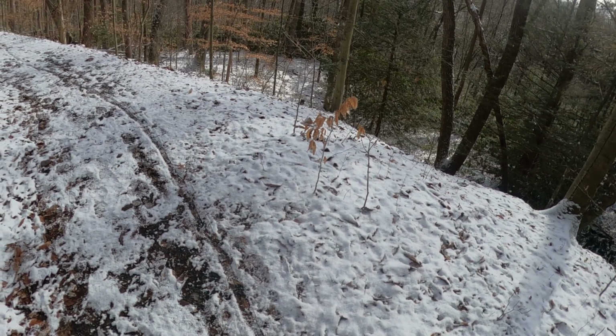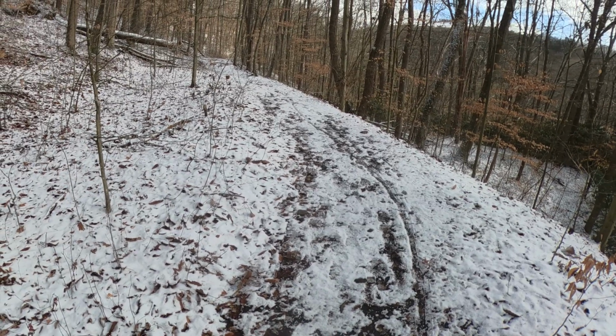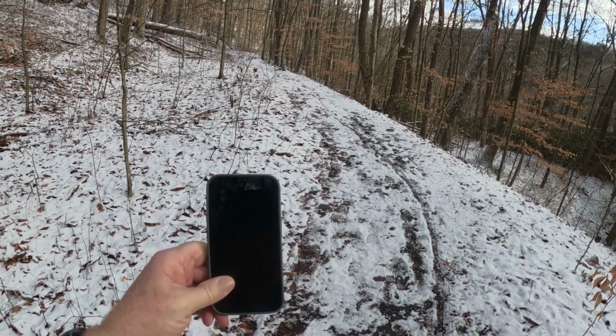21 December 2024. This is the finale of the Great Gorge Trail.